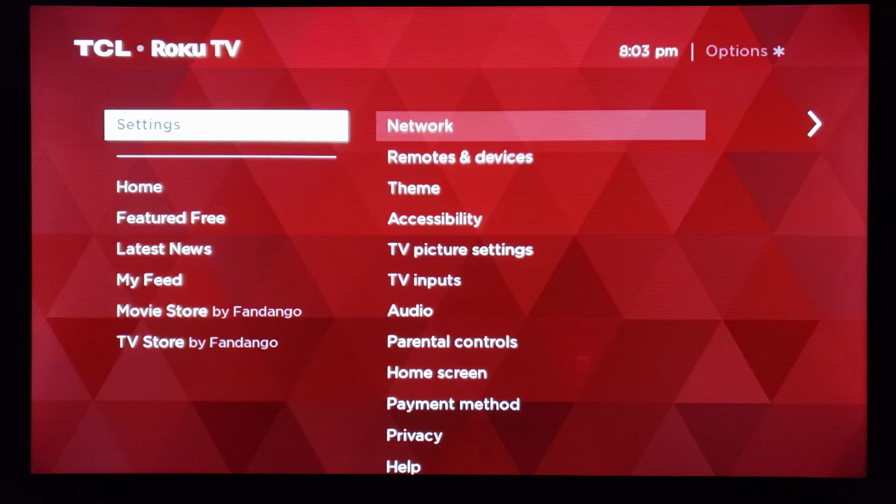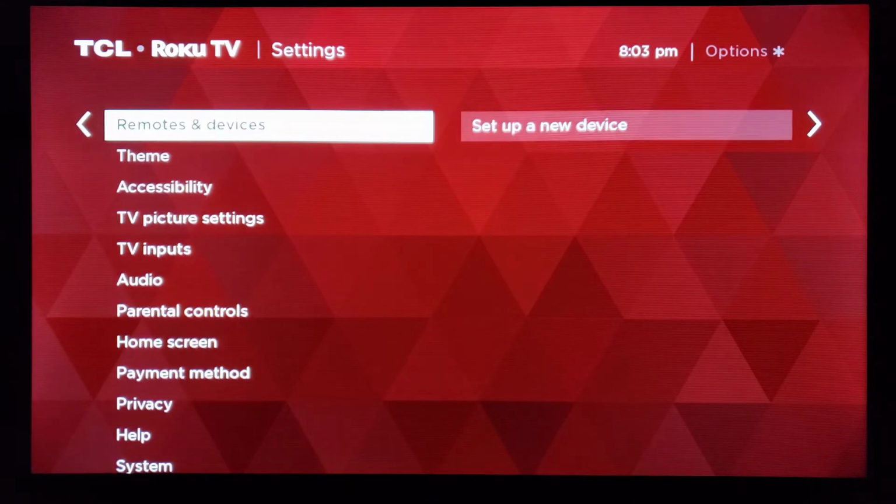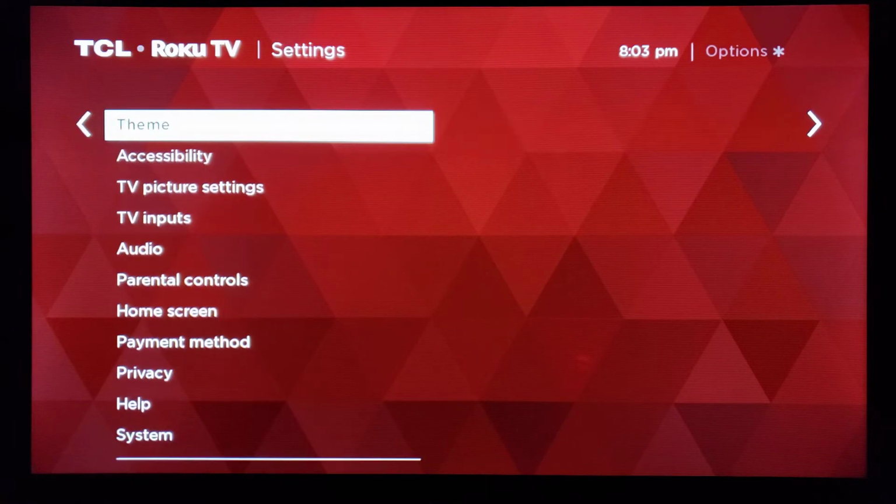Whatever kind of apps you want to download, whether it's Netflix, whether it's YouTube, Pandora, you can do all that. And this was a pretty easy procedure, which I'm surprised. And that's why I decided to go back and talk about it and show you guys. And again, now you can go back in the network if you have to and do that. If you have any remotes or other devices, you can set that up.